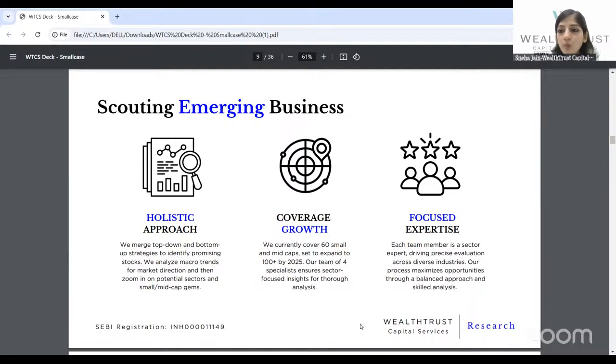Our coverage at the moment is about 60 small and mid cap stocks, and we expect to keep expanding this coverage to about 100 plus stocks. And our team of about 4 or 5 analysts really analyze these stocks in depth, given all of these parameters. We have a very focused expertise. So the team is very well divided between what sector one will cover and what macros one will cover and who is doing the bottom up. So it's a very well divided team. That's why we're able to make the maximum of it and have our portfolios continuously perform and do well over a period of time.